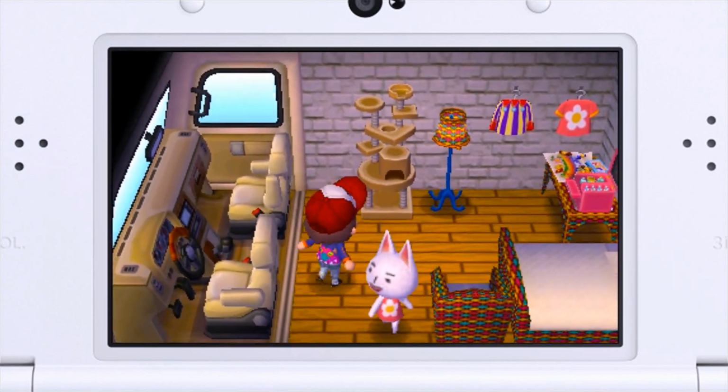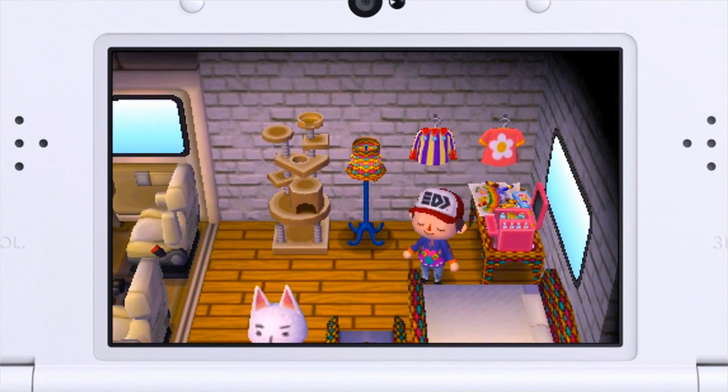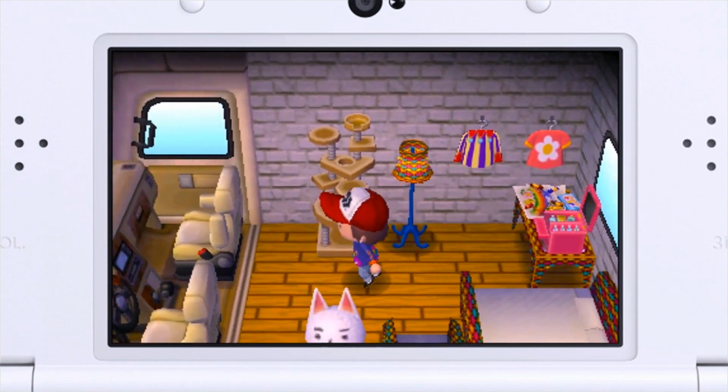So Blanca's description, I always like to read the descriptions for you guys. It's on the bottom screen. I'll just read it for you. It says, sure, she likes to stir up trouble around the town, but when you see her out relaxing at the campground, she looks so, well, she looks pretty creepy. That's pretty great. I love how they kind of gave Blanca even more of a backstory in New Leaf.